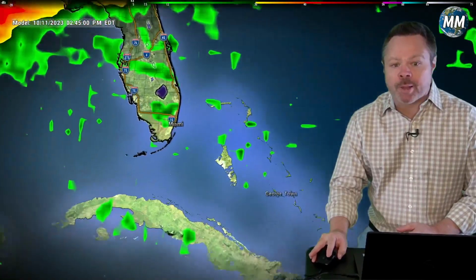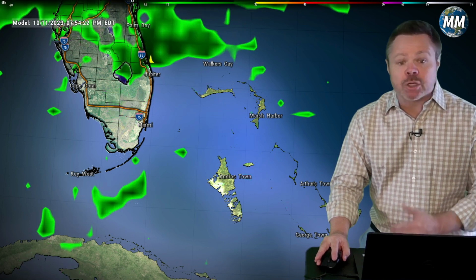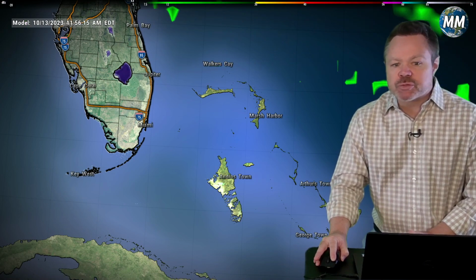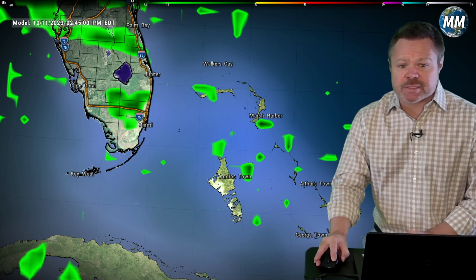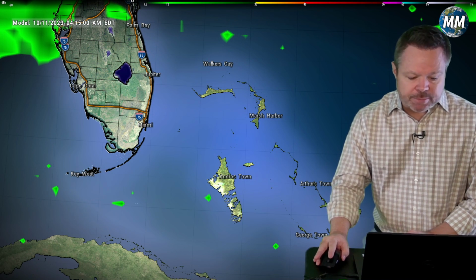Now, for the Bahamas, the GFS model keeps most of the heaviest rain north of our area. I would expect some passing showers. We might even get some tropical downpours. But as far as really getting a lot of rain out of this, it's really going to depend how far south that frontal boundary gets. If it sticks to the far northern Gulf of Mexico, we might not get any more than some passing showers.